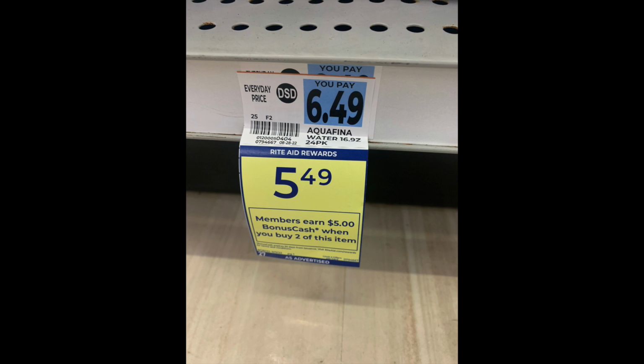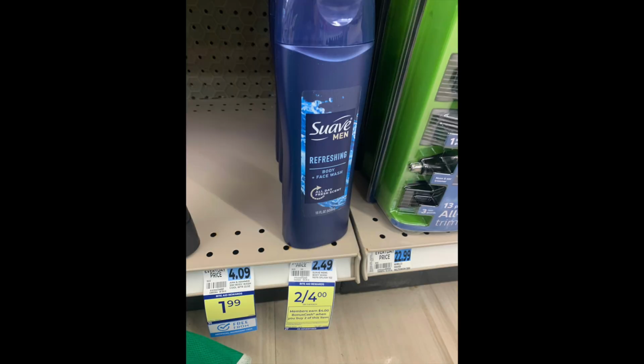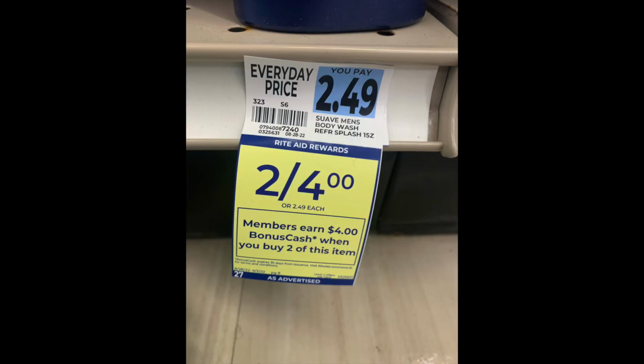Now, I had a really bad run-in with a cashier last week at Rite Aid. A young man served me. No problems, no issues. He scanned everything quickly. It was like he was a Navy SEAL. It was easy. And then the Suave Men, you can either get the Suave Men or women, 2 for $4. And then when you buy 2, you get back $4 in bonus cash, making this completely free.